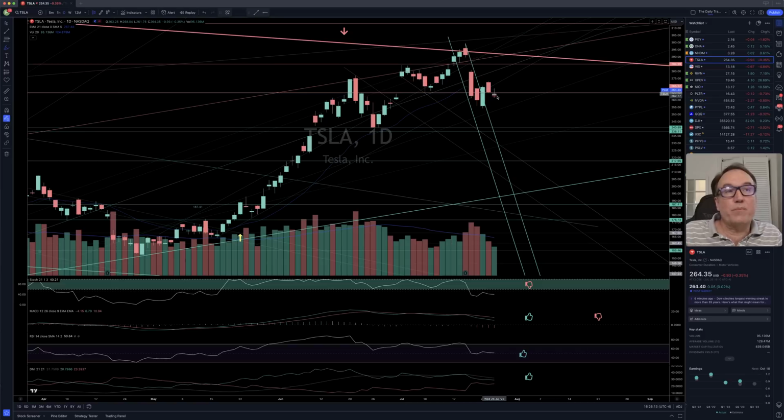If we have a move down because of the lack of buyers, then we can go and reach 240.89. This would be the next stop if we are going down. If we have some buyers that are coming in, then of course, this could change the picture.